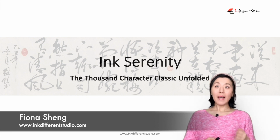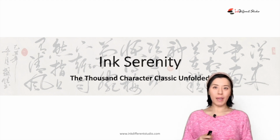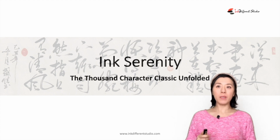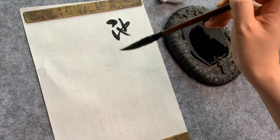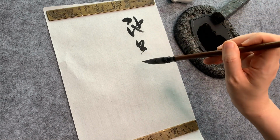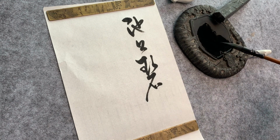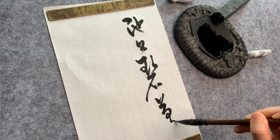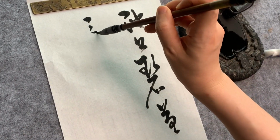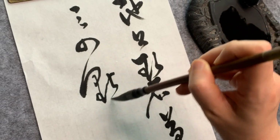This is Fiona. I would like to also welcome you to our Chinese calligraphy course, a captivating journey into one of the most ancient and respected forms of artistic expression. Chinese calligraphy is not just an art. It is profound cultural heritage, recognized globally for its artistic and historical value. This course will offer you an opportunity to delve into the elegance and depth of Chinese calligraphy, exploring its unique blend of written language and visual art.